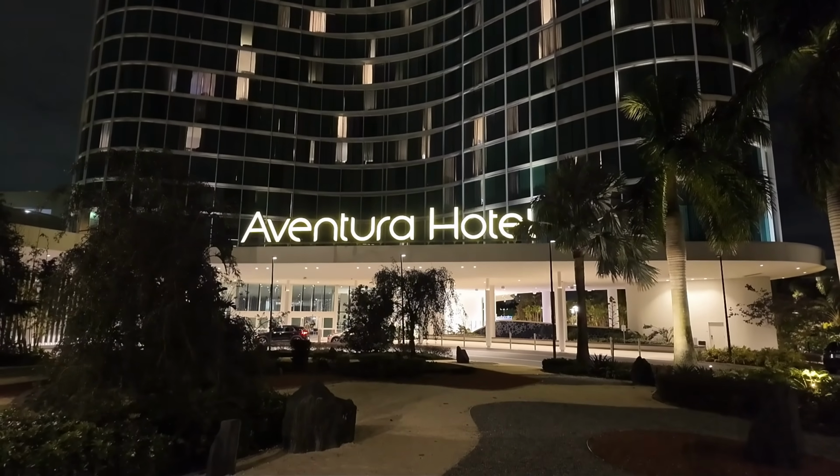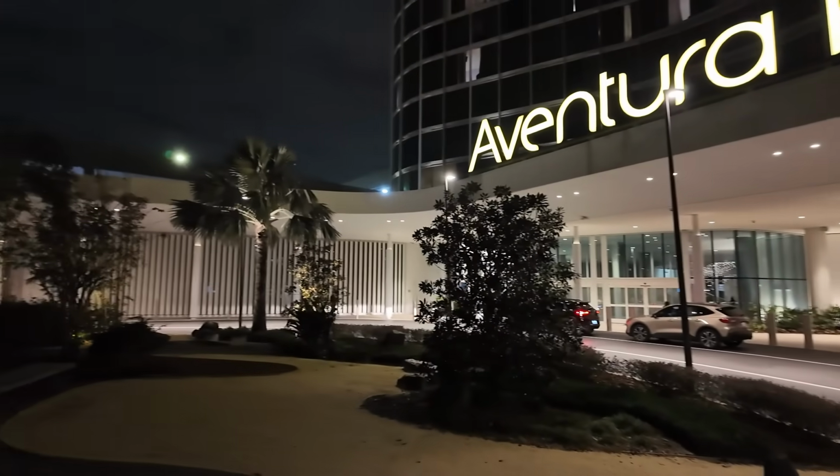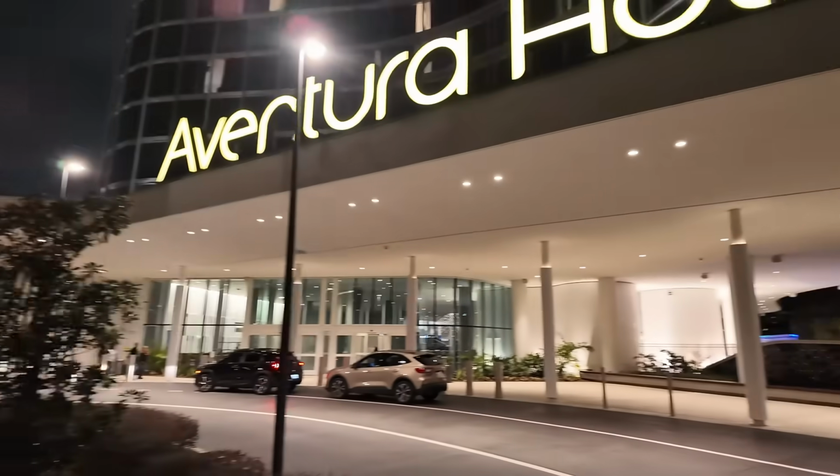And obviously if you're driving whilst you're over here in Orlando, there's a large car park just off to the left hand side. And if you do want to get the buses down to City Walk and the theme parks, you've got the bus station just out the front as well, which is nice and convenient.